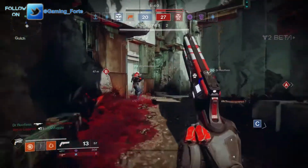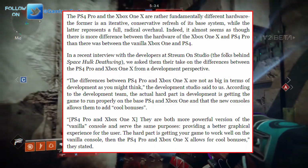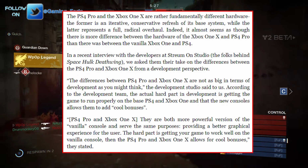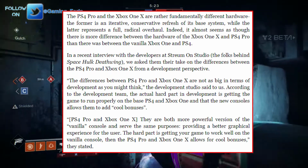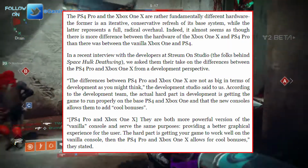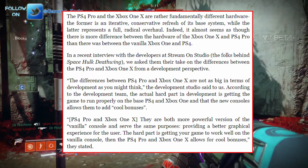Now, the way that this article starts off is: the Xbox One and the PS4 are rather fundamentally different hardware. The former is an iterative, conservative refresh of the base system, while the latter represents a full radical overhaul. Indeed, it almost seems as though there are more power differences between the hardware of the Xbox One X and the PS4 Pro than there was between the vanilla Xbox One and PS4. The article continues to talk about how they asked them what the differences between the PS4 Pro and the Xbox One X's development will be from that perspective.